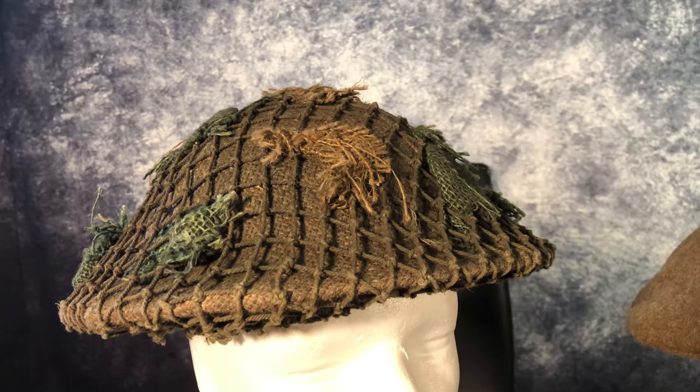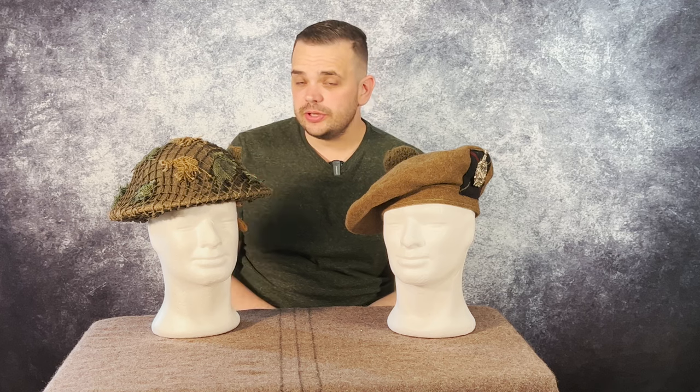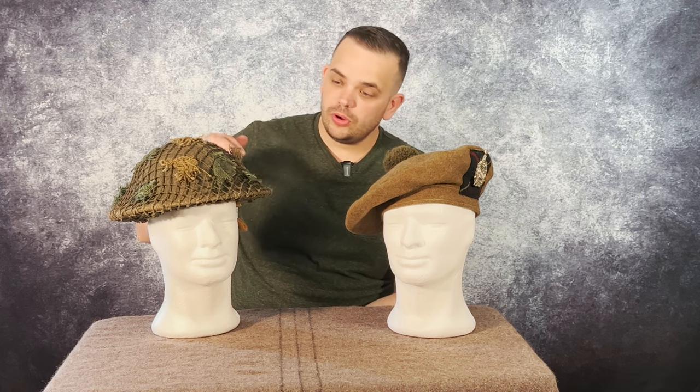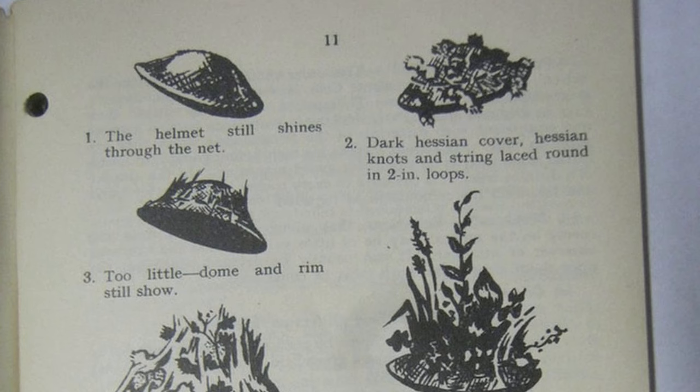This is the Mark II helmet, the Tommy helmet, the classic Tommy helmet from World War II. And it's an original shell. It's actually a 1939 dated shell. It's got an original liner in it as well. And what I've done is I've recreated the camouflage as per a training pamphlet from 1943, as used by troops in Normandy in 1944.